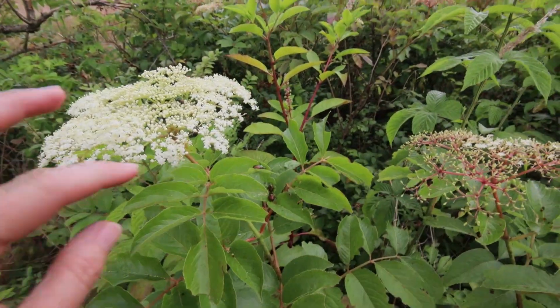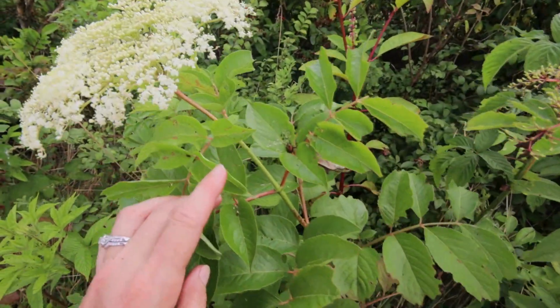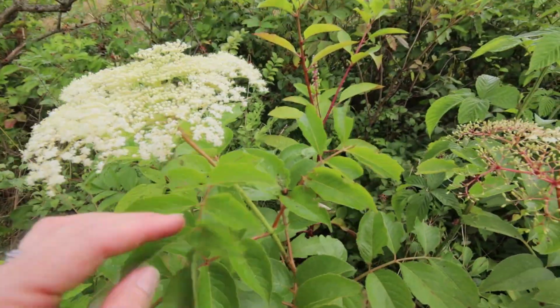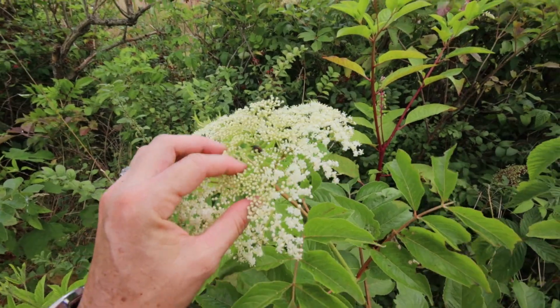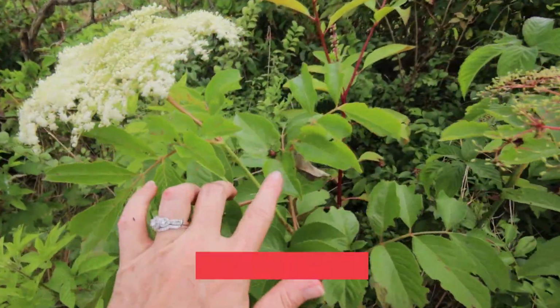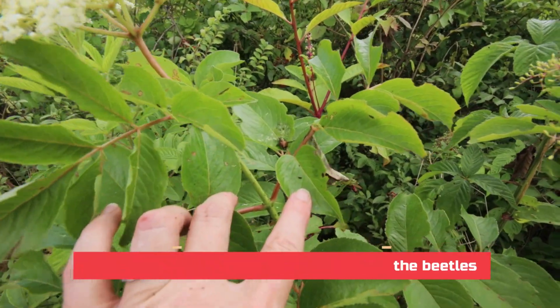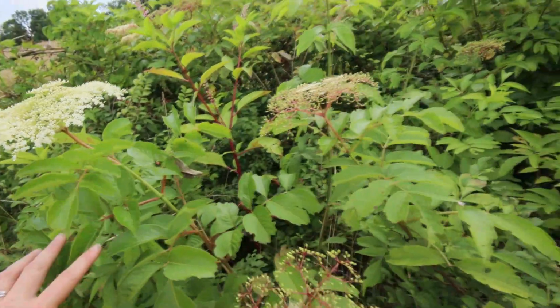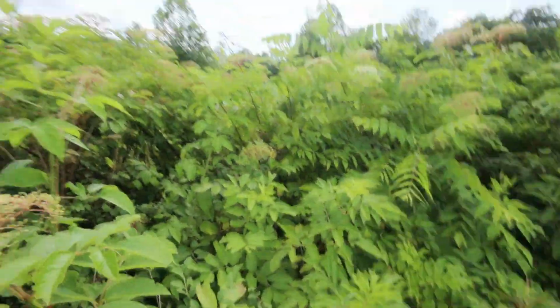Now, I mentioned to you the Japanese beetles. Whoops, those are Japanese beetles right up in there. It's kind of down there in that flower. Here we go, here's one. And they will ravage this patch, and our fruit trees for that matter.